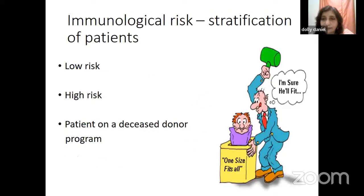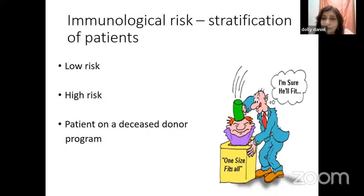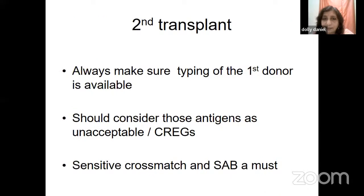This combination of tests actually helped us a great deal because it helped us stratify our patients in terms of immunological risk, and this was particularly useful in a deceased donor setting. Patients coming for a second transplant, it always insists on the typing of the first donor, and it's very important in terms of choosing the second donor.